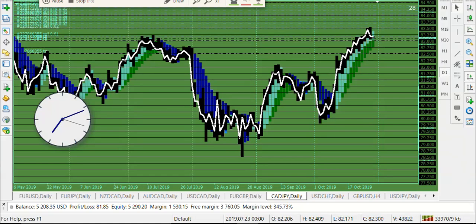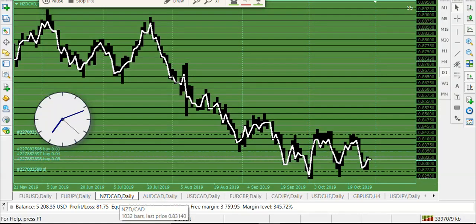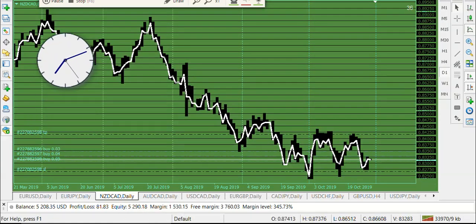Okay, we're going to ride this puppy north. Now, what's going on with the New Zealand CAD? People really trading this? Apparently I am. I'm underwater. Look at this messed up trade. Oh, my God. At least I scaled in. Look at my biggest ticket. It's just perfect. Hey, Martingale works. Look at that. I'm only down 7K, right at break even on my 5K.